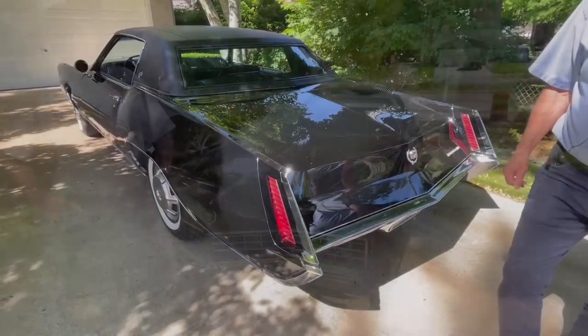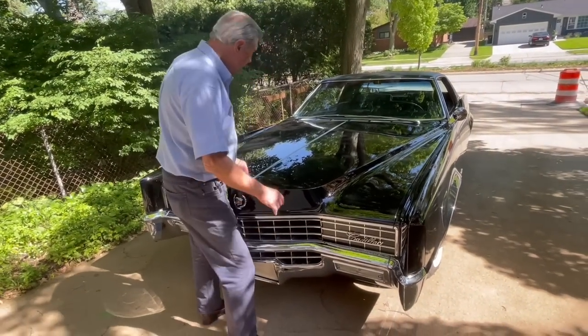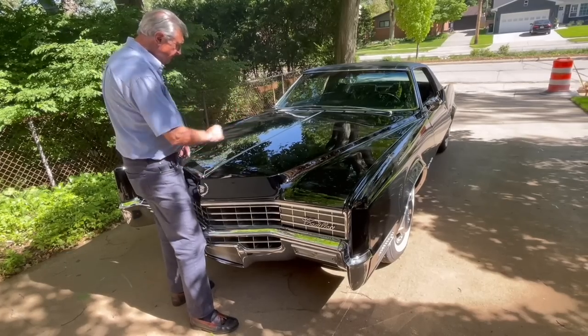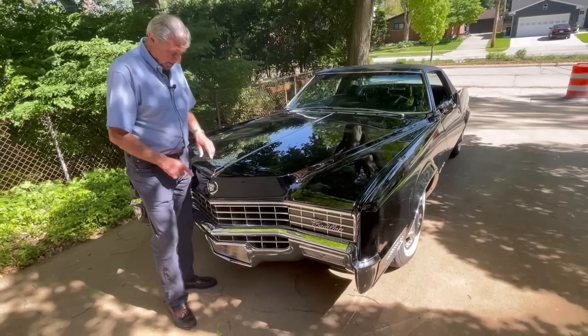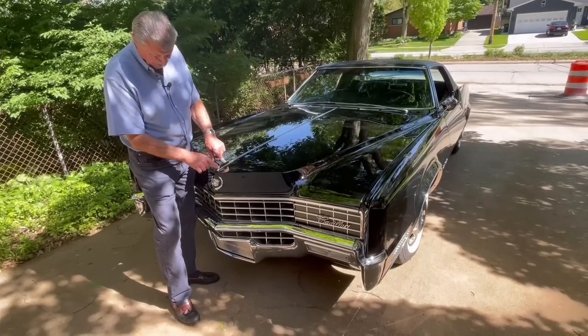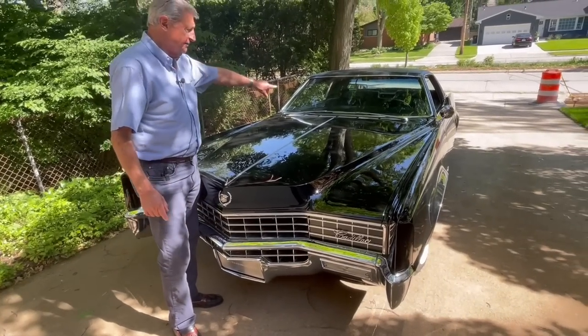But you were saying this hood is a two-piece hood? This is a two-piece hood. It's stamped in two pieces, and then it's pinch welded, and then there's a depression that this molding sits in. And it's metal finished from about here on down. And there's a little part at the back there that's metal finished.